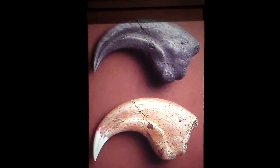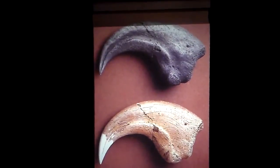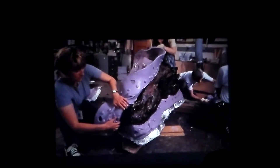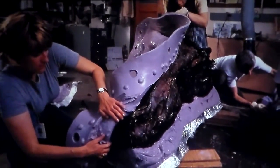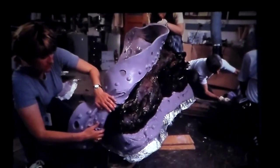I think you'll see trimming it. Here was the original casting, and then they'll clean it up. Here they're using a knife to get that fleshing off. That's got to be a claw. Here is the skull, and this is how museums make money. They make plaster resin castings and sell them to the different museums.